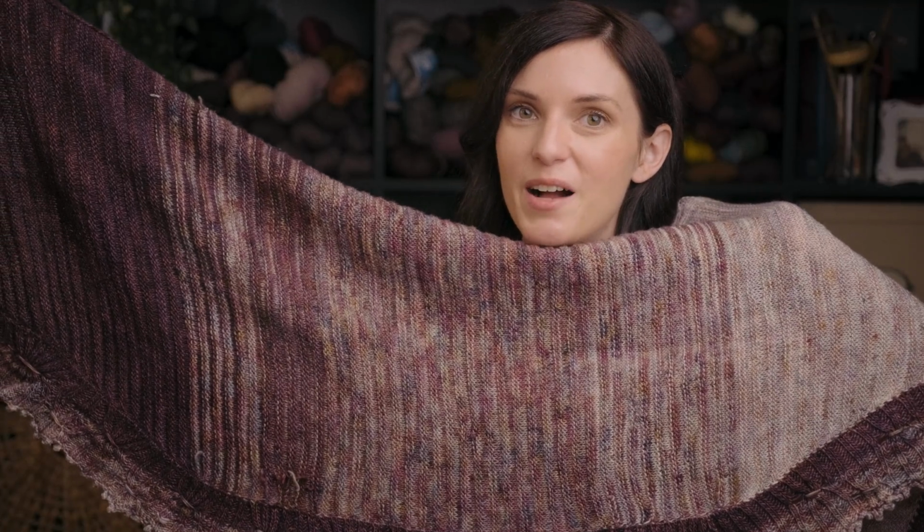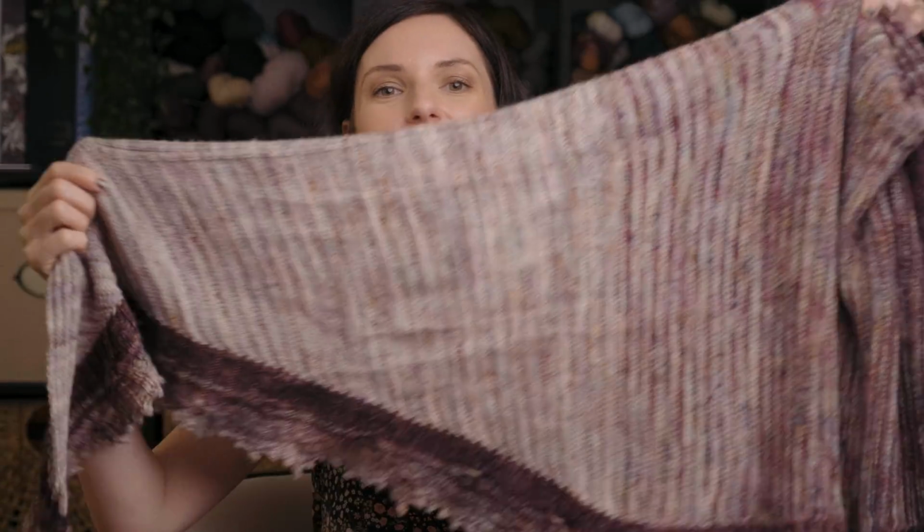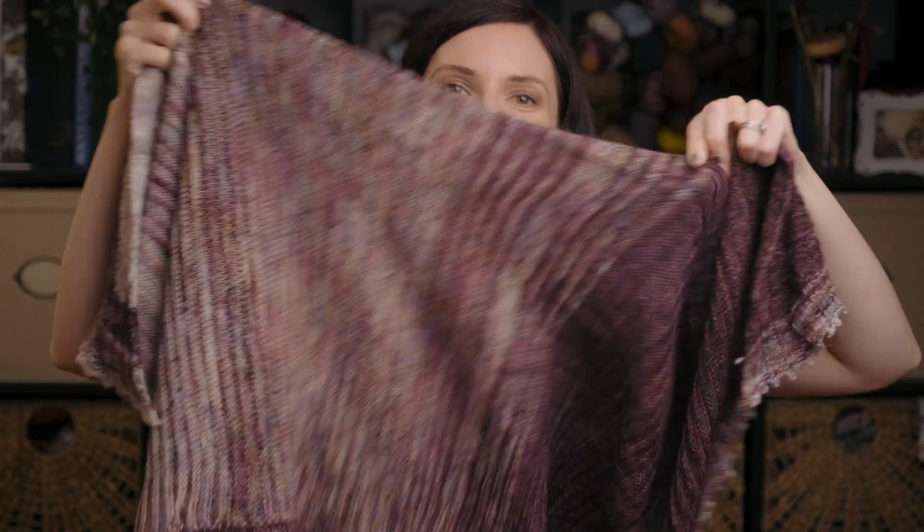But yeah, I just appreciate it for the color play that's happening in here. And then, another example of toning down a Stephen West pattern is his Smocket Shawl. This is easily one of my favorite shawls that I've ever knit. That was a Stephen West pattern. This is probably, no, I have it on the wrong side. This is the correct side. I mean, this is a bona fide schlanket, my friends.